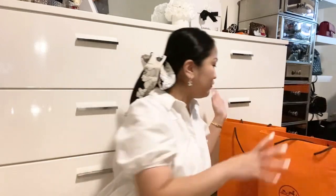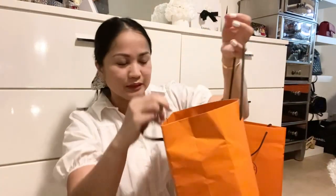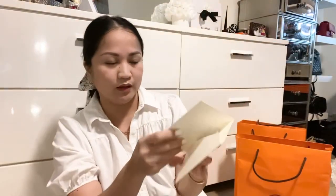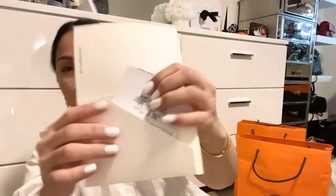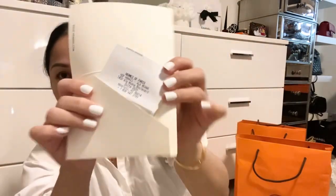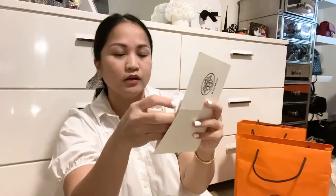I know I've been waiting for this forever. You guys can see the box is already crumpled because I've been hiding it. So this is the receipt, and I got it here in Hawaii. Let's see if you can see that one. It's here in Hawaii, Ala Moana. So this is the receipt.